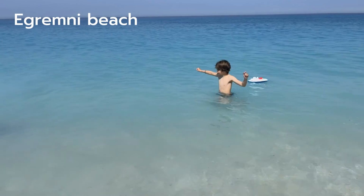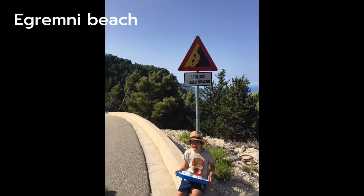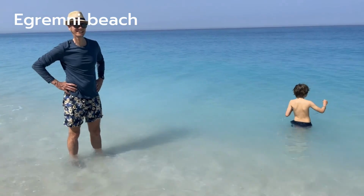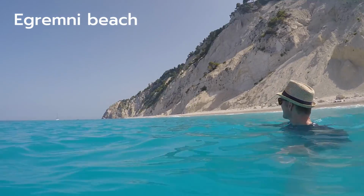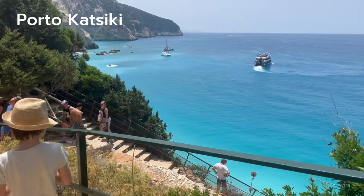Especially with our son. By the end of the holiday, he had listed Ekremini Beach as the worst beach just because of the hike. So think twice if you want to visit this beach. We really loved it though. The cliffs and the 50 shades of blue make it very special, but we do have mixed feelings because of that terrible hike. From there on, we were also able to visit the nearby beach, Porto Katsiki.